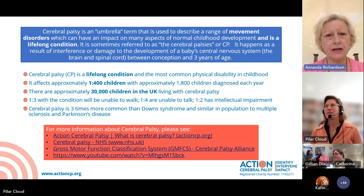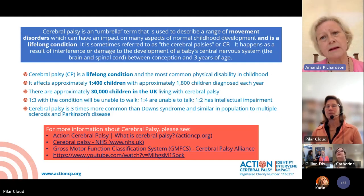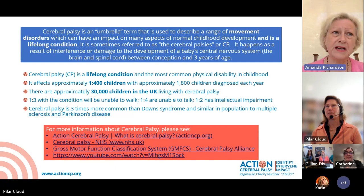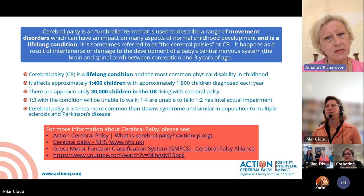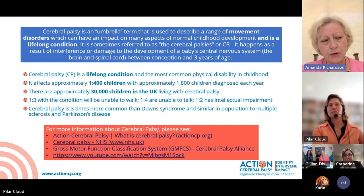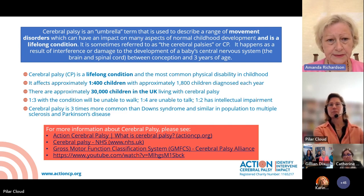Fundamentally, it's a neurological condition which has its origins in the baby's first 2 years of life, starting at conception. So it is interference in the way that the developing baby's central nervous system develops, and can also be a result of extreme prematurity, maternal infection during pregnancy, and sadly sometimes injury or infections with the brain after birth.